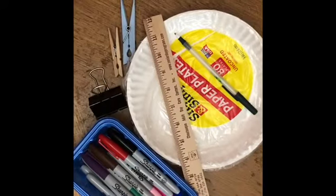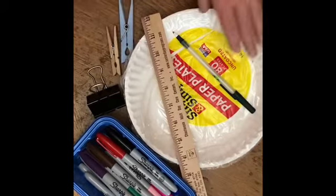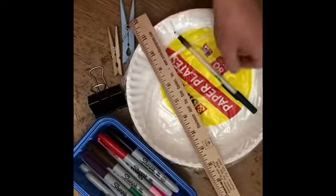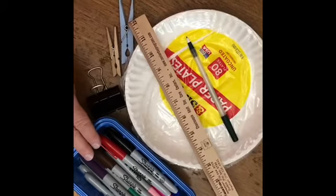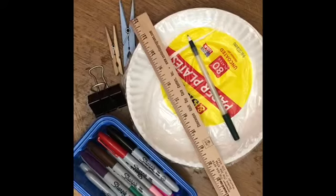To conduct our study of facial expressions, we are going to make some paper plate masks. To do this, you'll need paper plates, a ruler, a pen, some colored markers, and some clips. And the clips are for holding the mask up in front of your face.